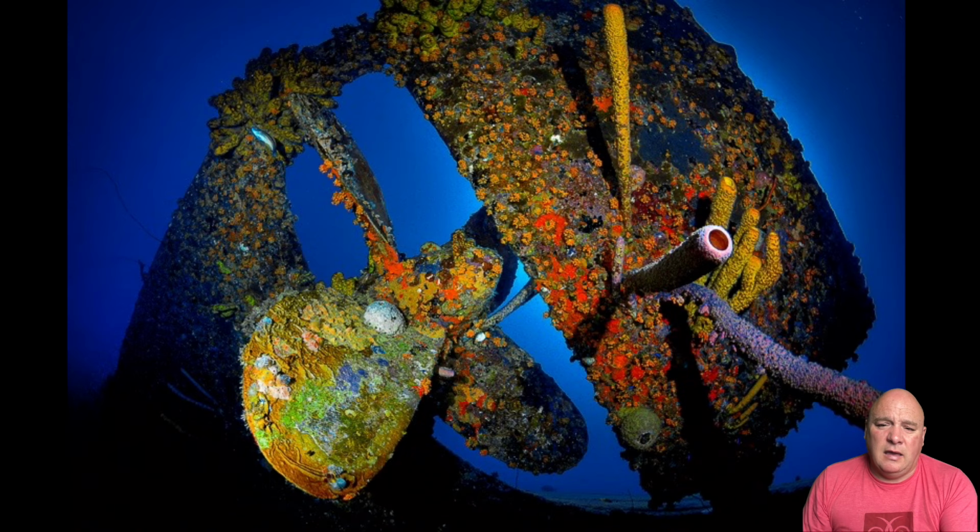Okay, 4th place in this category is a really great classic wreck image. I'm guessing this is the Hilma Hooker in Bonaire. I've never been to Bonaire, but I've seen so many pictures from the wreck. I feel I know it, and I'm guessing it's that wreck. It looks so familiar. It's definitely Caribbean sponges.